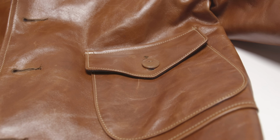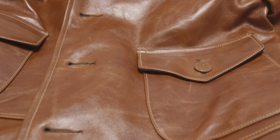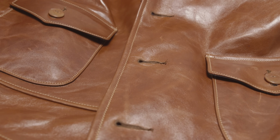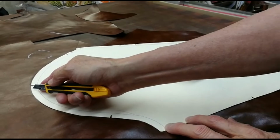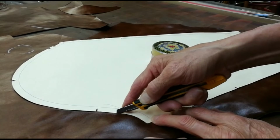Sure, there are cashmere coats and furs and stuff like that, but leather jackets tend to command a consistently high price due to the material and its workability, or lack thereof. Leather is tricky. It's a natural product which, unlike wool, doesn't come in perfectly cut, pristine rolls. In fact, clicking out leather is really an art in itself. Finding the best portions of a hide for large panels of leather takes a trained eye and a skilled hand.